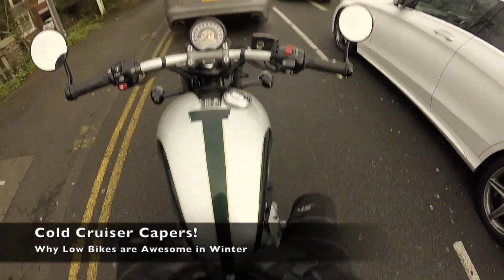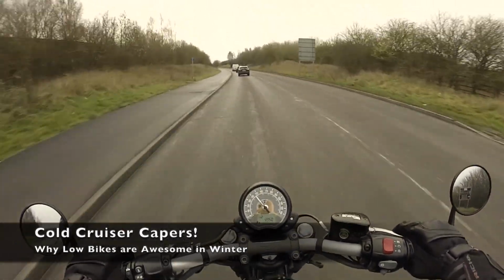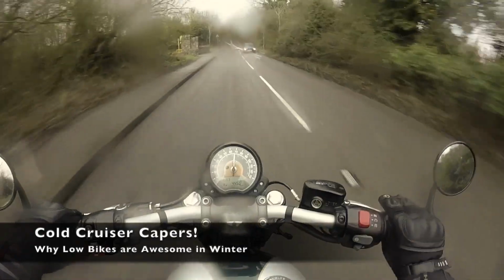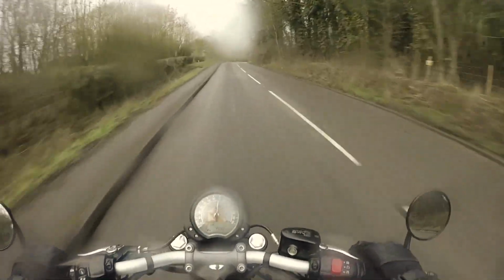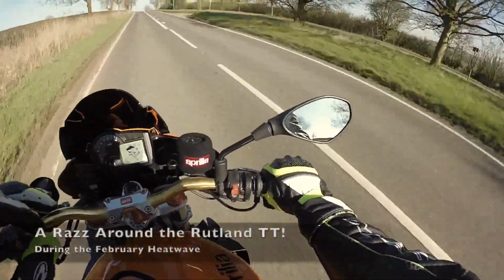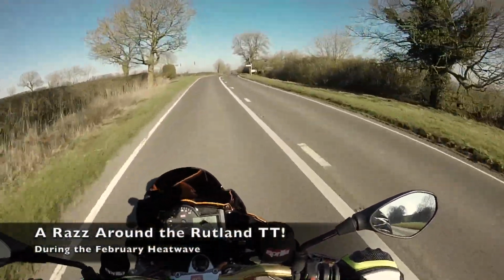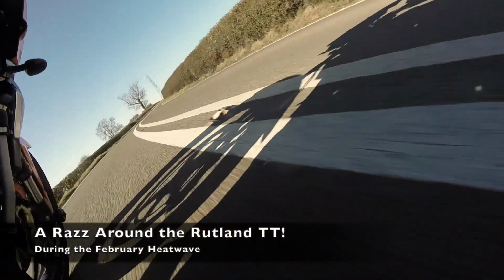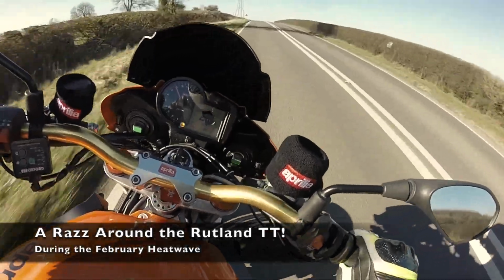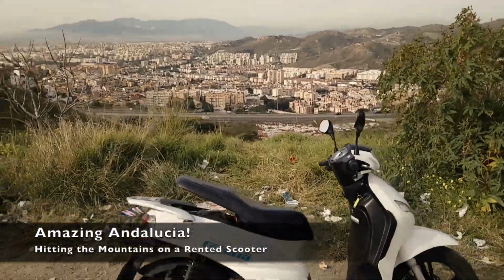A Triumph Bonneville Bobber. Oh, that was good. I wind to it like a supercharger. Woo! Oh dear. So today seems like the perfect opportunity for the first time to try out the Ratland TT. Bad throttle control there. Good job!